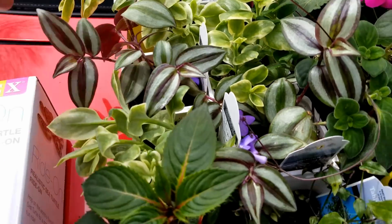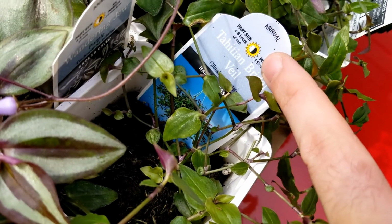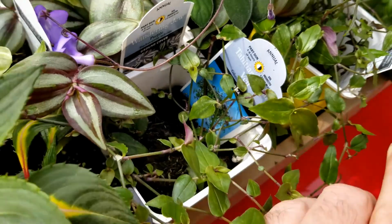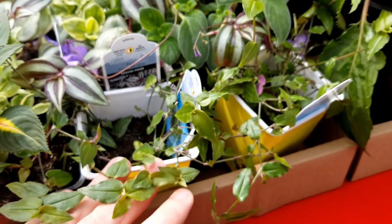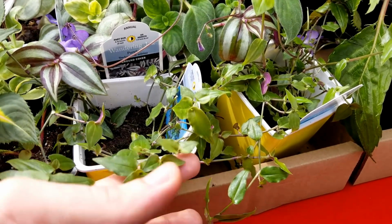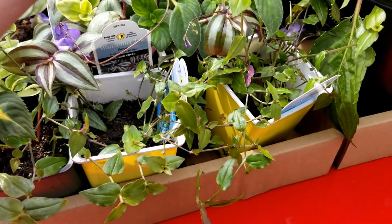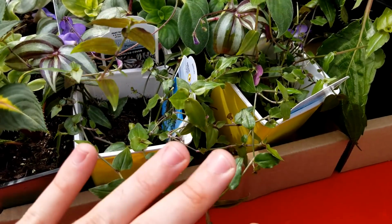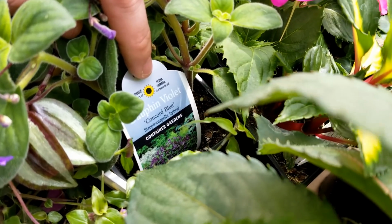Tradescantia zebrina. Picked up a couple of the Tahitian bridal veil, which is Gibasis geniculata. Yeah, pretty stuff. These haven't really done much, but when these take off, they're really pretty. Again, not much is in the way as far as flowers go, but there's just something really elegant about them that I enjoy.